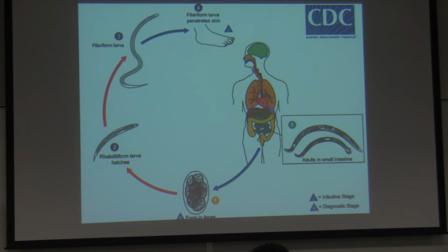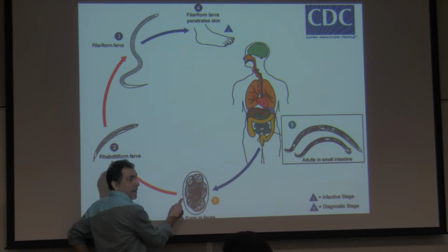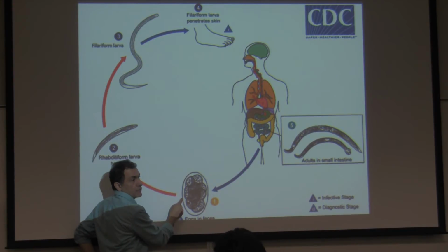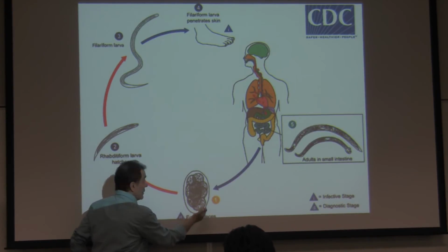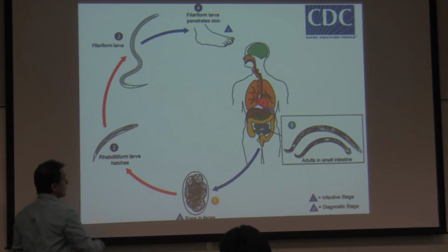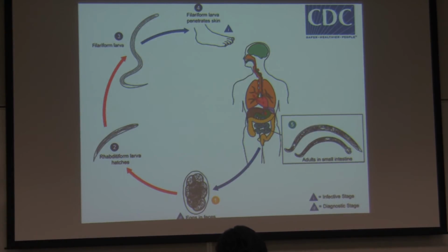You can see the foot or hand anywhere. So the eggs, it's a morulated egg. Look at the thickness of the shell. Very thin compared to the Ascaris families. You remember that? This cannot stay in the environment. It has to be in a wet environment to become L2, rhabditiform larva, and then becomes L3, filariform larva. Do not worry about these terminologies.